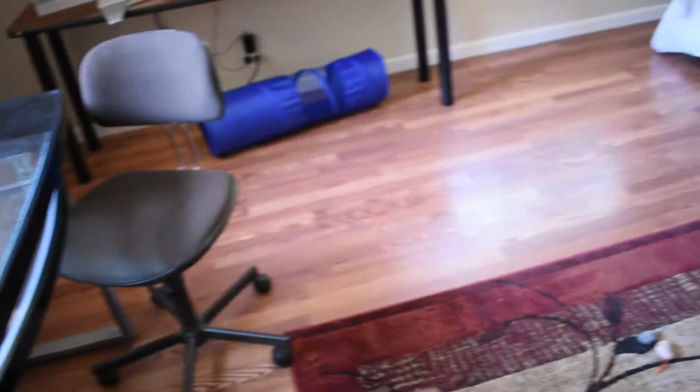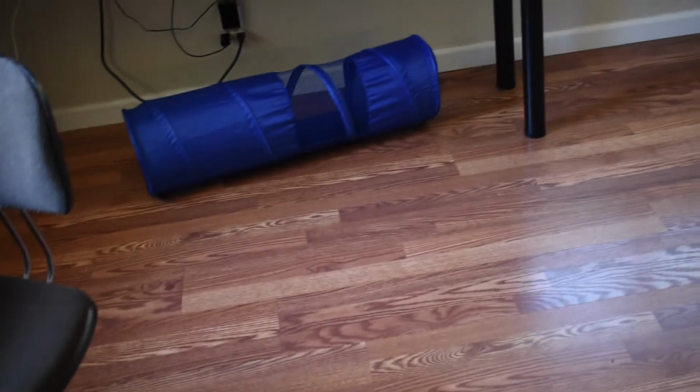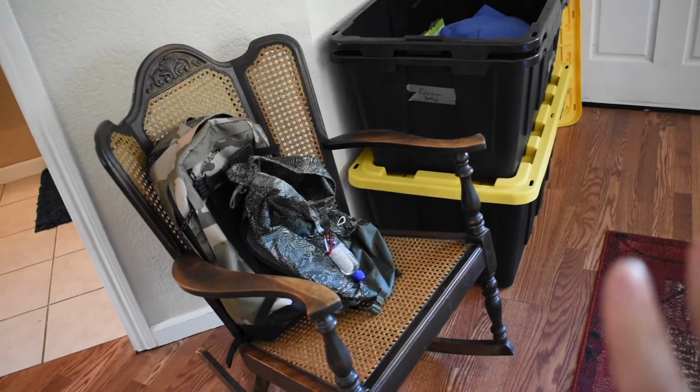But the other thing I would say we brought for Bert, because we're gone often, is his toys. He brought a cat scratcher to make sure he doesn't mess things up. He brought a couple of balls and mice, and it seems to be doing the job, as well as his perch.